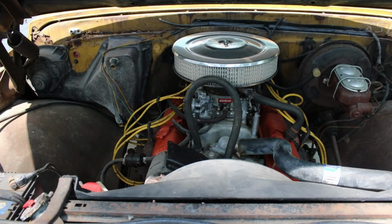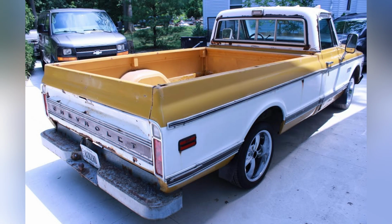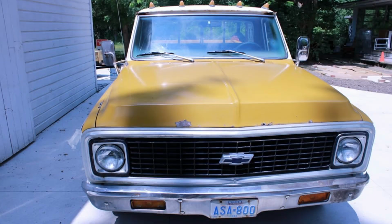It's powered by a 350 V8 engine with an aluminum intake, a new Edelbrock carburetor, and a rebuilt TH350 automatic transmission. Running on gasoline, it delivers strong and reliable performance.